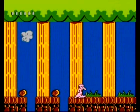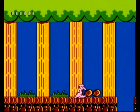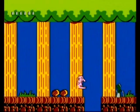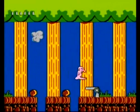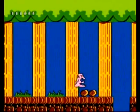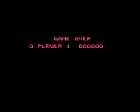My attack, you know, it's the same controls. B jumps, A does whatever it is. Excuse my French, but fuck me, I don't know what I'm doing. And you know what? Fuck this. I'm done. Next.